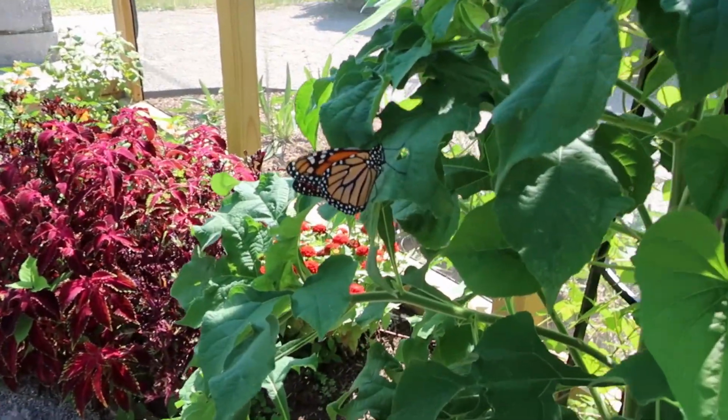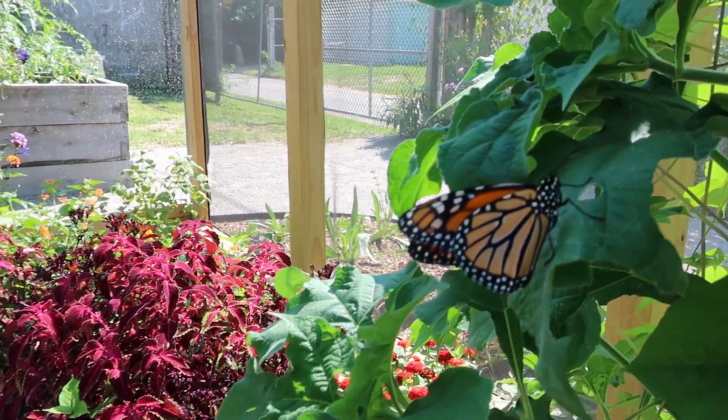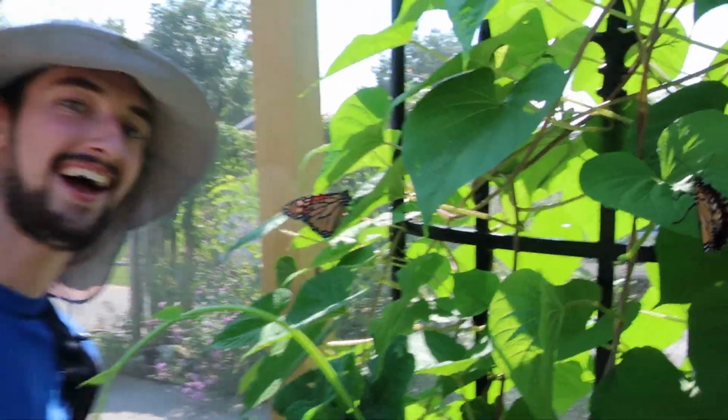Yes, even butterflies like to catch some shade when it gets this hot. So there's actually several of them on this. If you stand up, there's a good three of them hanging out. Perfect.